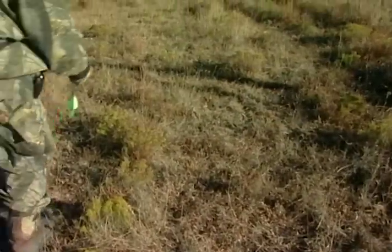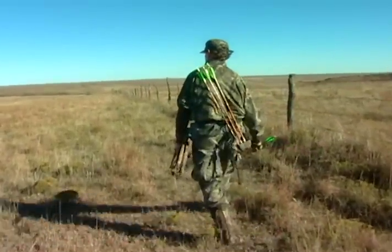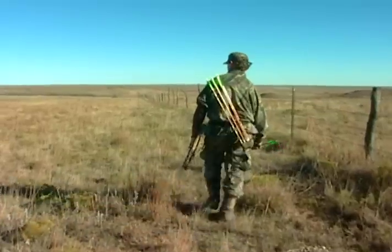After spotting the buck, Bill quickly circles around with the wind in his favor. He has a good feeling where the deer might come out or be heading to, so he circles around to try to get in position.